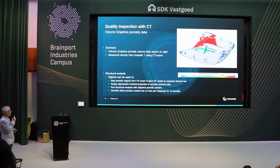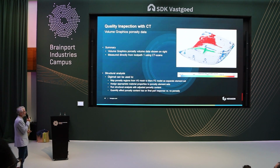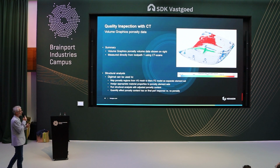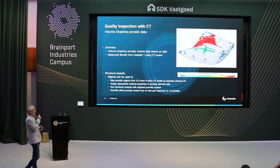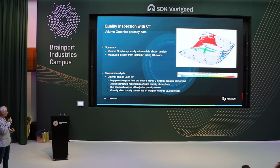So, for instance, here you can see some porosity that is measured by using Volume Graphics, and so you can see the volume of this porosity. The absolute value does not say too much, but you could also get volume fractions, for instance, from Volume Graphics that will tell you where you have the biggest area with porosity, and you can then bring that back inside your simulation environment to evaluate the impact of this porosity on the final performance of the part.